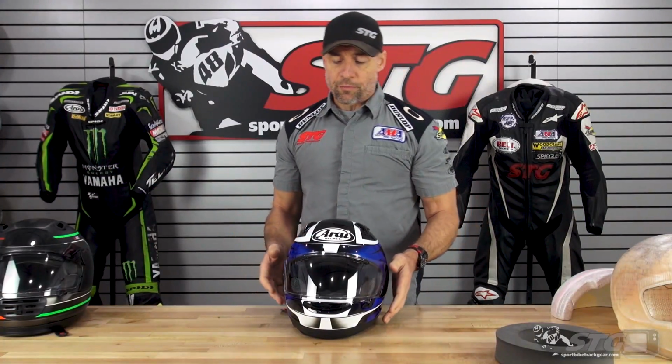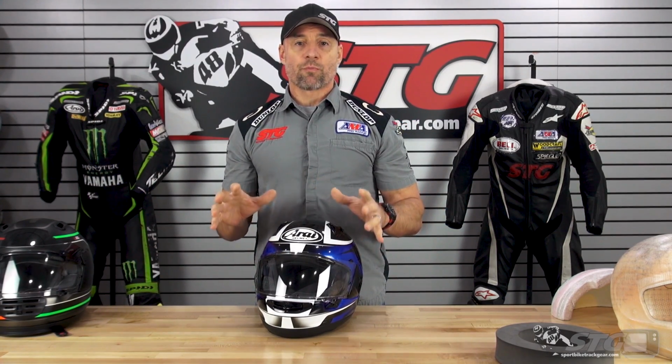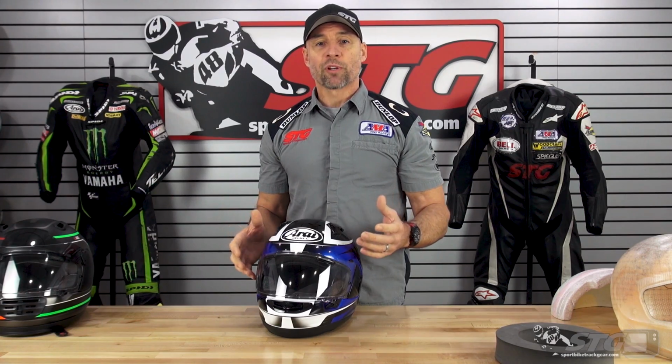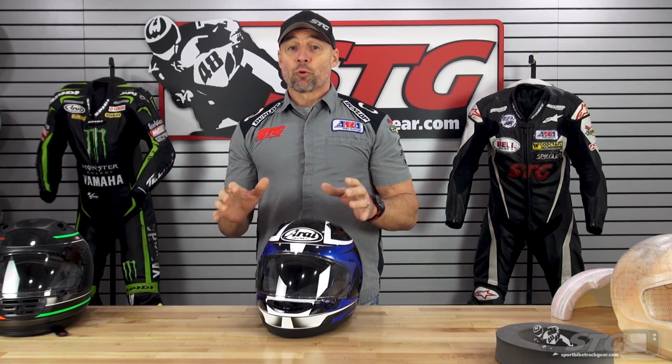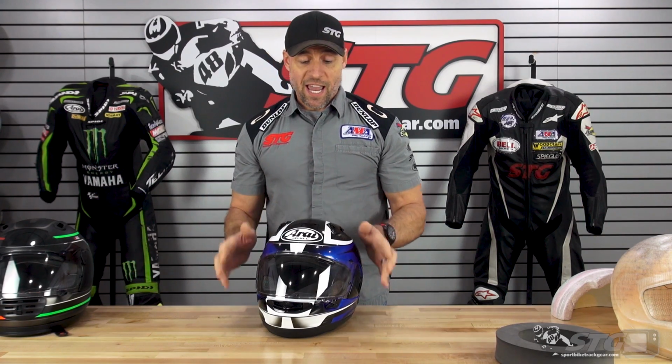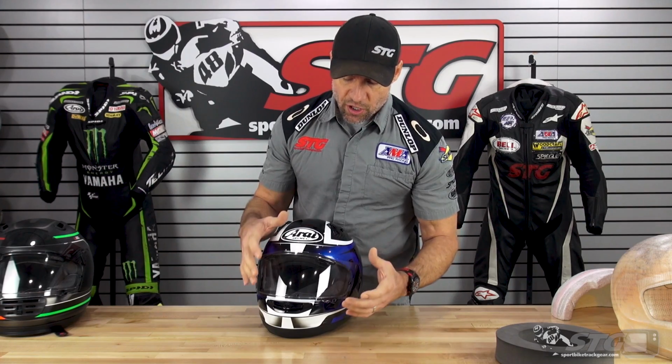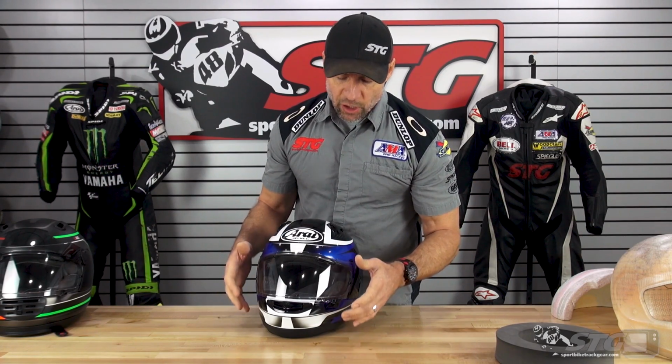The shield system. This ships with a Pinlock insert as well as a clear shield. The Pinlock is basically the benchmark for fog-free performance. It works fantastic. Most riders at this point have probably used a helmet that had a Pinlock shield and can attest to the fact it works flipping fantastic, okay? There are mirrored shields, tinted shields, dark tint, light tint that are available for this.